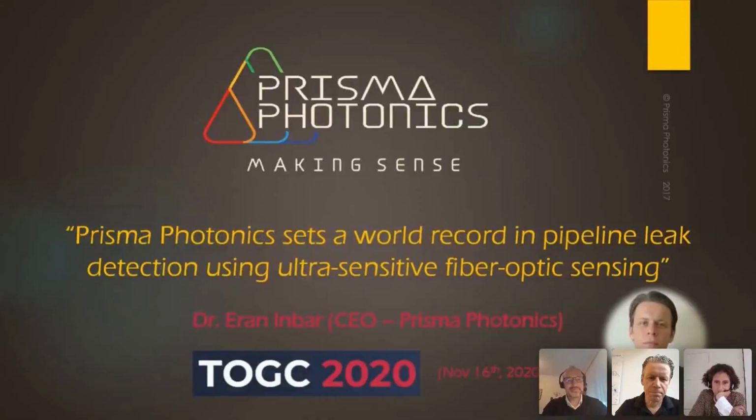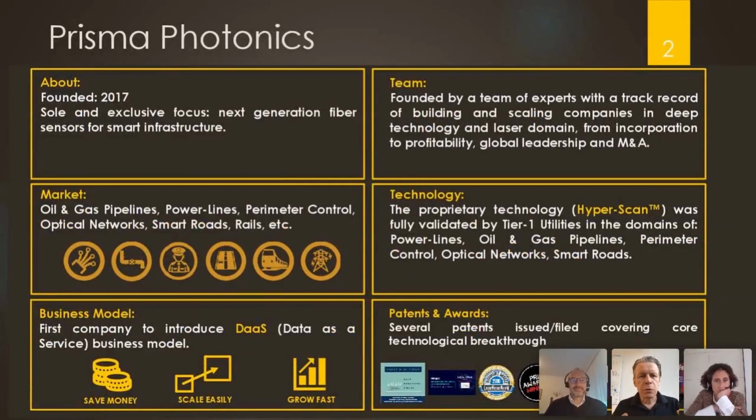Thank you very much. So before diving into the technical details, a brief about Prisma Photonics. The company was founded 3 years ago, and our sole and exclusive focus is smart physical infrastructure based on next generation fiber sensing. And when we're saying next generation, we're referring to our proprietary hyperscan technology. In this presentation, we will demonstrate the advantages that using this architecture can bring into smart physical infrastructure and mainly to pipeline monitoring.